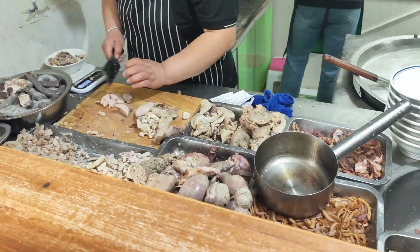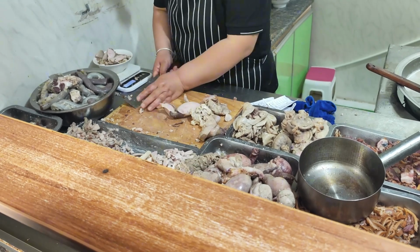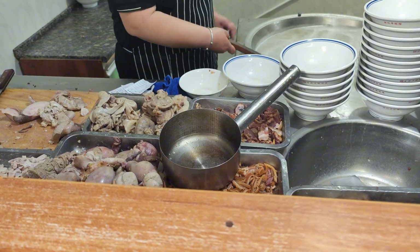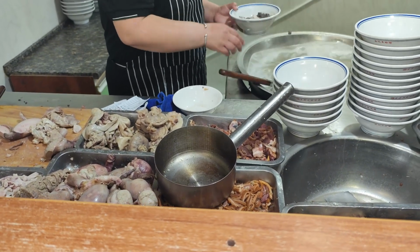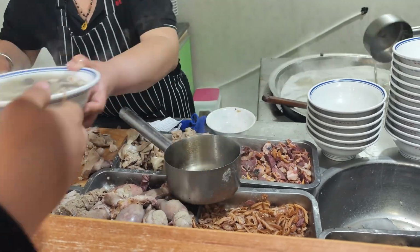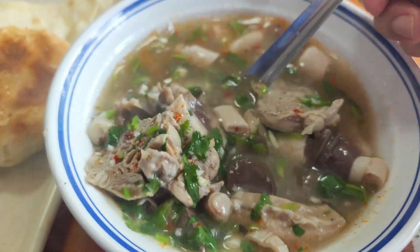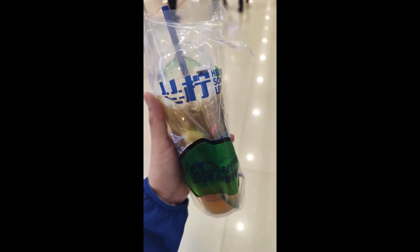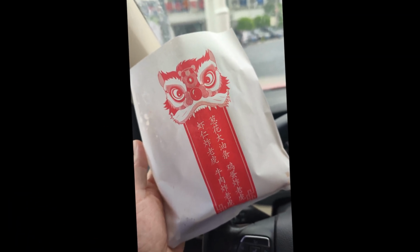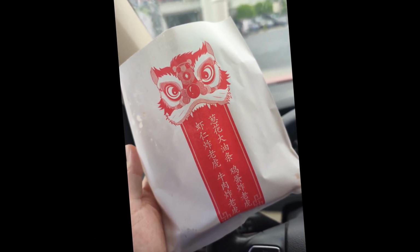Let's just call this a pig part soup with some questionable ingredients like testicles, intestines, lungs, heart, stuff like that. You get the picture. That was pretty good. It does have a weird aftertaste, and I also tried some other local snacks and bubble tea. Let's head over to the original lion.